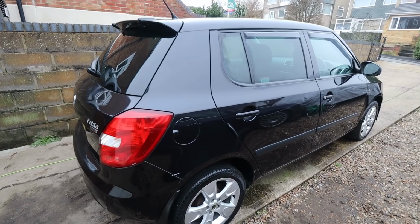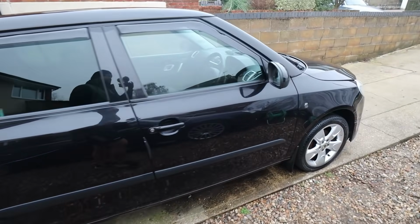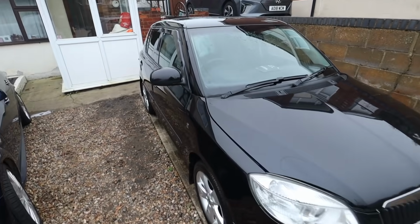This is what it now looks like. You can see it looks a lot better. Everything's nice and shiny, which is what we like. The wheels look a lot better. They're not yellow anymore, and they've got the lovely tire dressing on, which I am a big fan of.